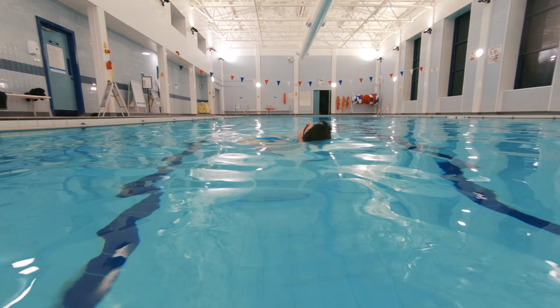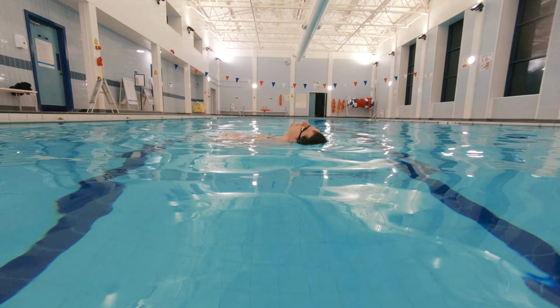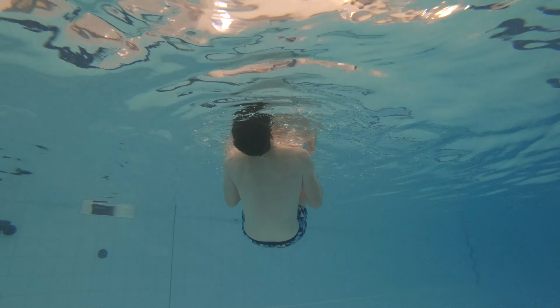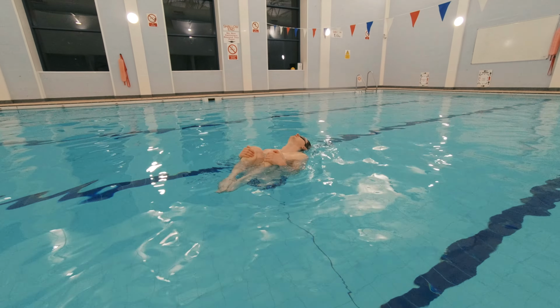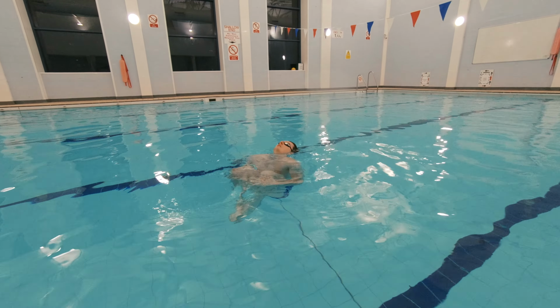Outcome number 10 is to perform a tuck float and hold for 3 seconds. This outcome helps children understand flotation a little better. They have to tuck their knees in towards their chest and float on their back for 3 seconds.